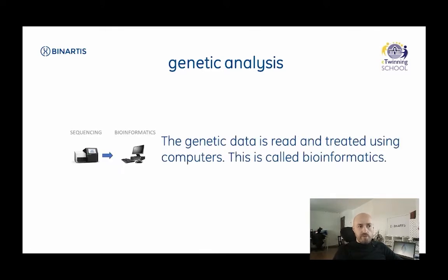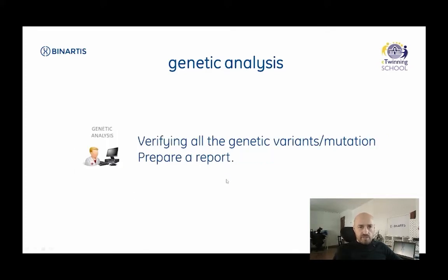In a second step, the DNA information is extracted with a machine that is called a sequencer, and after that a second type of analysis is performed with computers. This is called bioinformatics. After the bioinformatic analysis, a genetic analyst checks all the variants or mutations that the person has on their DNA. This means the changes on the DNA that can be a cause of a disease, and after that they prepare a report for the doctor.